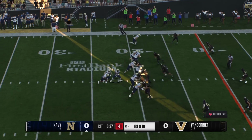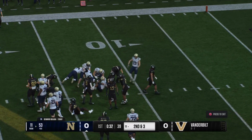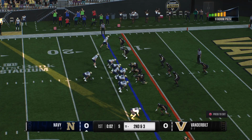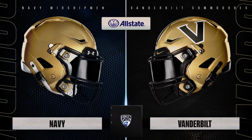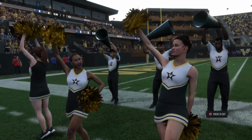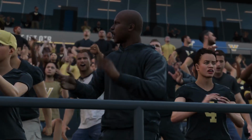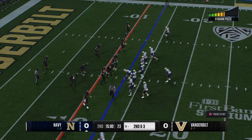Motion trying to get the defense to show his hand. Discards a man. And he's able to find a little bit of running room before they get him down. Here comes the offense on 2nd down. It has been all defense all the time in the early going as we wrap up the first quarter, and the stats certainly reflect that. Let's see if the offenses can find a little rhythm here in the second.